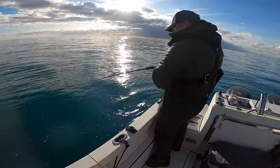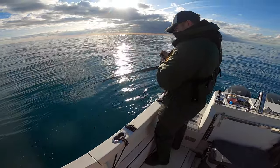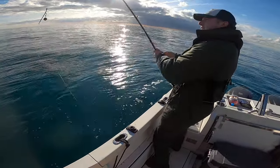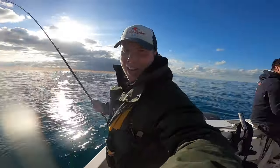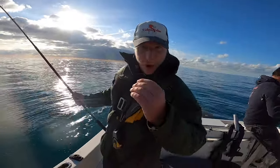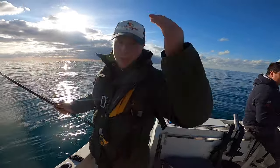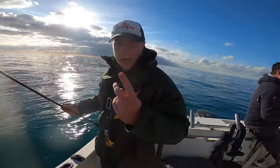Oh, nothing I can do. I caught it right on the wreck. I thought I can't let it go. Yeah, it's cut me off again. Guys, this is heartbreaking. We're getting pollock, big ones, right on the wreck. But I don't want to bully it up because we'll just pull the hook. But they cut me off twice now.